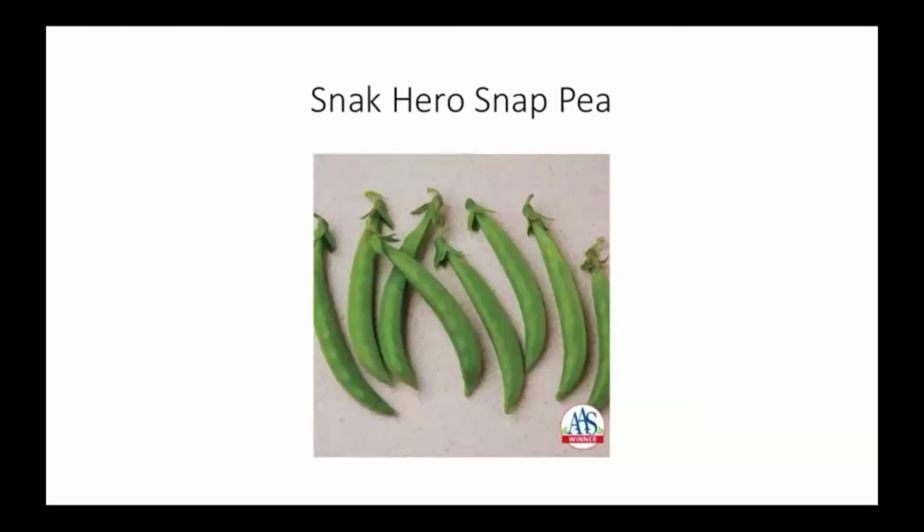A snap pea that's new is called Snack Hero. It's the 2021 pea of the year. The 4-inch pods resemble a bean but have the super sweet flavor of fresh pods. The vines are short and the pods are stringless so they can be eaten whole. Remember, the first snap pea that came out was called sugar snap pea. Those peas would grow to 6 or 8 feet tall, and all of the newer snap peas that have come out have been much shorter, and this looks like to be one of those.